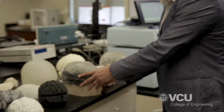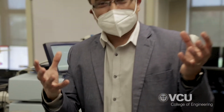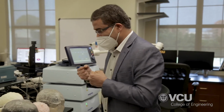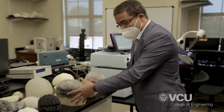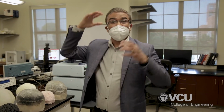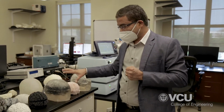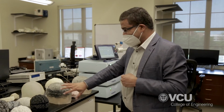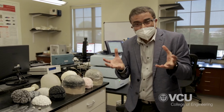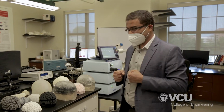And we make this brain phantom from MRI images. MRI stands for magnetic resonance image. Using MRIs, we build these brain phantoms that resemble the electric and magnetic properties of different parts of your brain. By doing that, we can measure the stimulation strength in all the critical areas where we need to make the neurons fire at required frequencies.